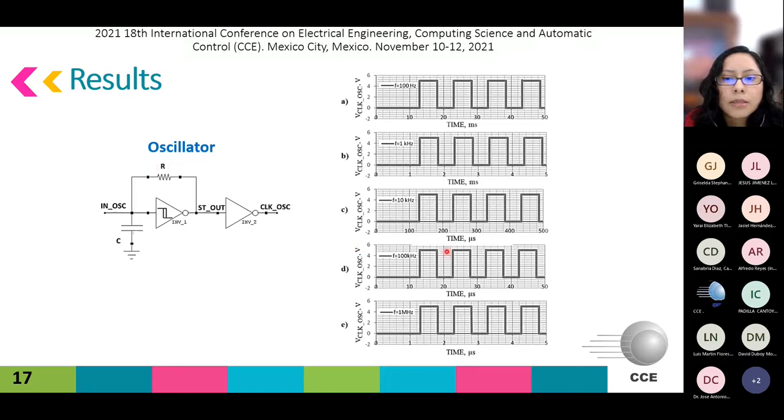The signals that were obtained are in the second figure, and it is observed that the oscillator has a good behavior for a wide range of frequencies, and this will allow us to test the mechanical structure at different frequencies.